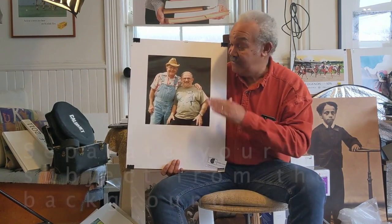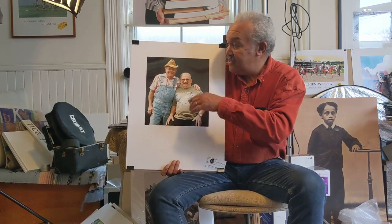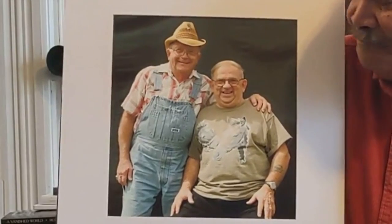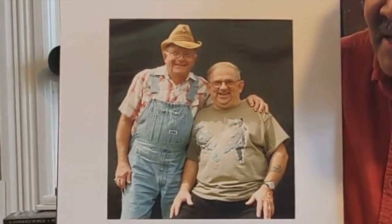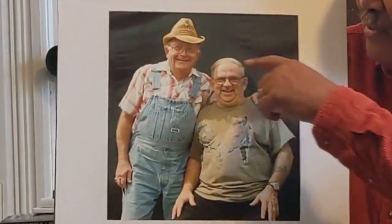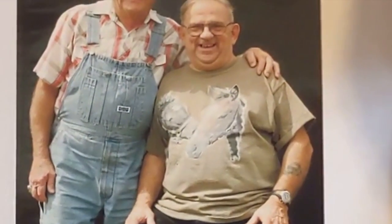Black is negative, right? It doesn't exist. So it really makes these two pop out. I'm playing with this studio setting in an outdoor situation where I'm using outdoor lighting, but using a black backdrop, making it a studio situation, taking advantage of the natural light.